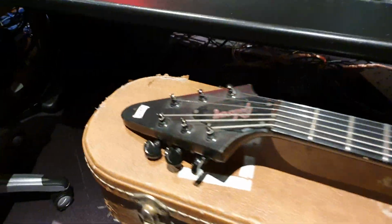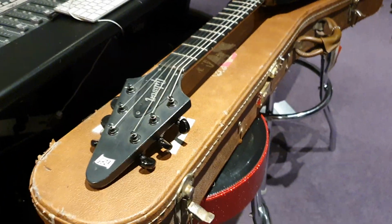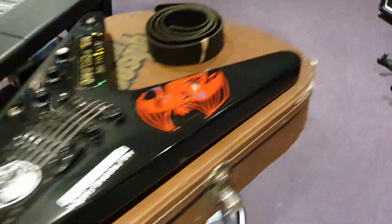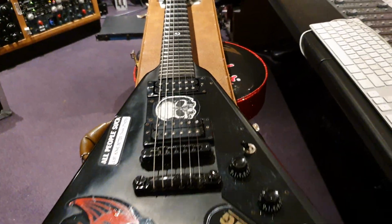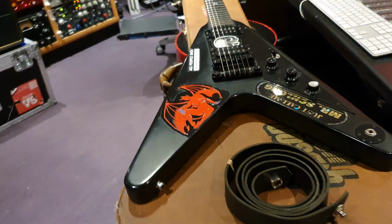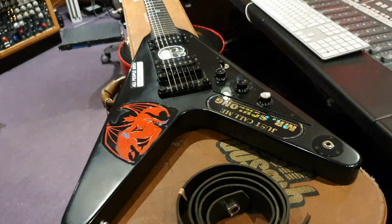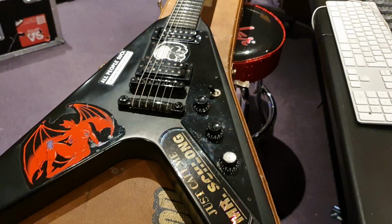Can't talk about this guitar without talking about some of the interesting history behind its owner. There's a little bit of controversy. A whole lot of controversy, about as controversial as it gets, actually, which does kind of make the decorations on this guitar a bit ironic.